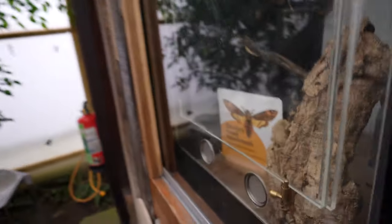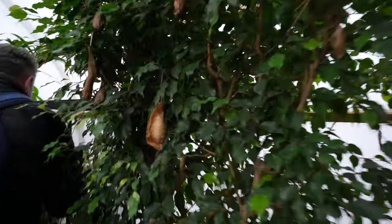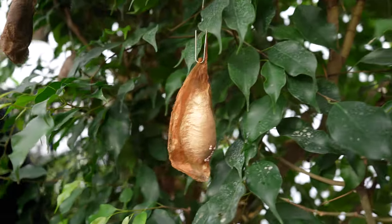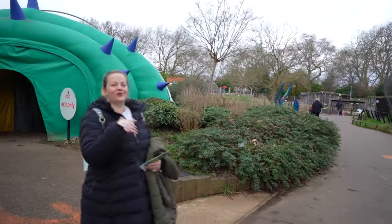And then in this one here, it is the death's head hawk moth. That's how big that cocoons are. And they're in the tree over here as well. You can see the size of these. Absolutely massive.